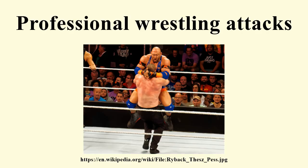Body press. Also known as a splash, a body press involves a wrestler falling against the opponent with the core of their body. It is executed from a running or jumping position, using momentum and weight to impact the opponent, and most variations can seamlessly transition into a pin. This attack is a plancha in lucha libre.